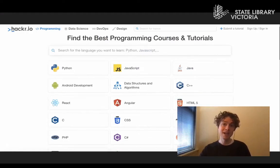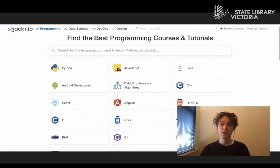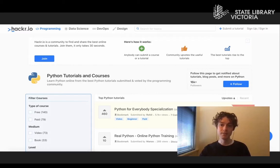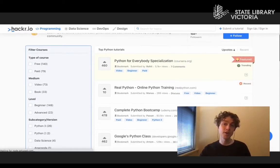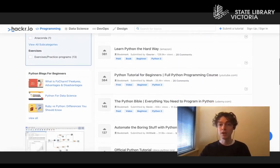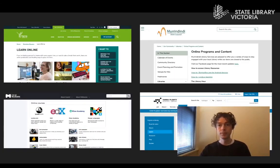An easy way to navigate the many different options is with hacker.io, who aggregate details about online programming courses and tutorials, and then people review them and vote on the best. It's great because you can easily filter content that is freely available. As well as hacker.io, coding communities on Reddit and GitHub have some great recommendations. You should also look at the e-resources available through your local library, as paid platforms like LinkedIn Learning, lynda.com, and edX can be accessed for free with some library memberships.